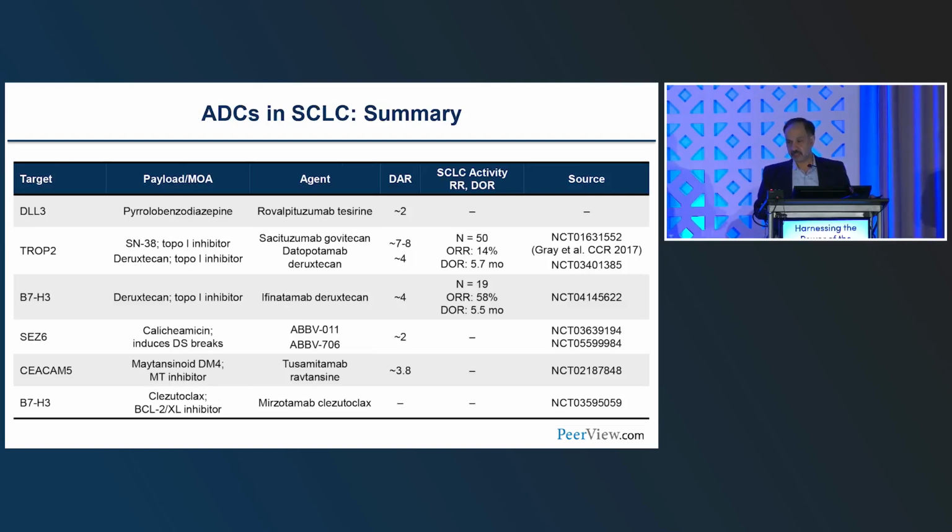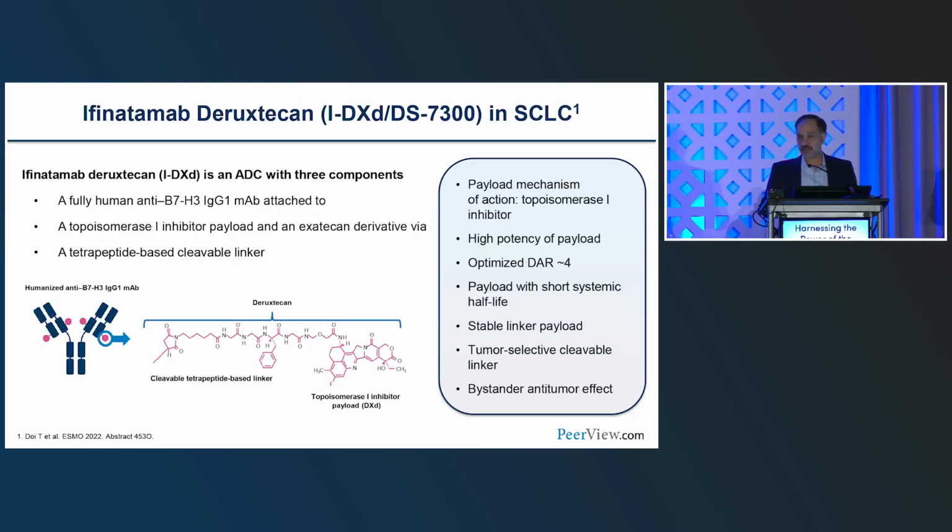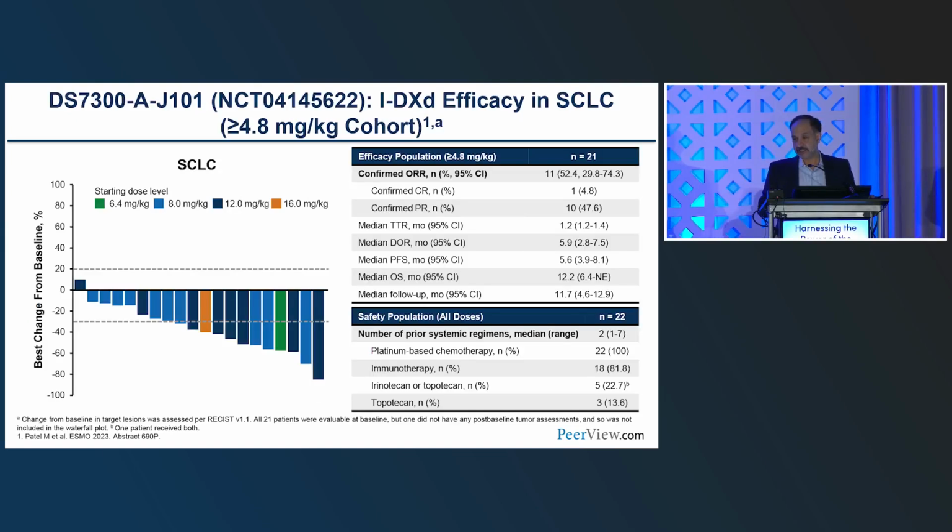Again, many of these are in earlier stages of development with small numbers, but interesting response rates and durability. So, a lot of different clinical trials are now looking at antibody drug conjugates. An example of this is the IDE-849 drug, a very typical antibody drug conjugate with the toxin, antibody, and the linker there. Taking this into a clinical trial, the response rate in a limited number of patients across many different doses has been seen, with a confirmed response rate of around 50% in about 21 heavily pretreated patients.